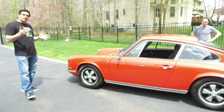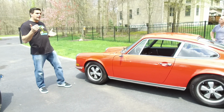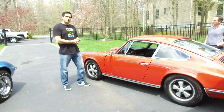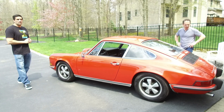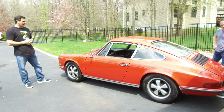All right, so here we have the 1973 and a half 911T, right? So the difference between the 73s and the 73 and a halves came down to the fuel injection. The 73 and a half started production in January of 73. They moved over to the Bosch CIS fuel injection. So that was why they differentiate between that half year.